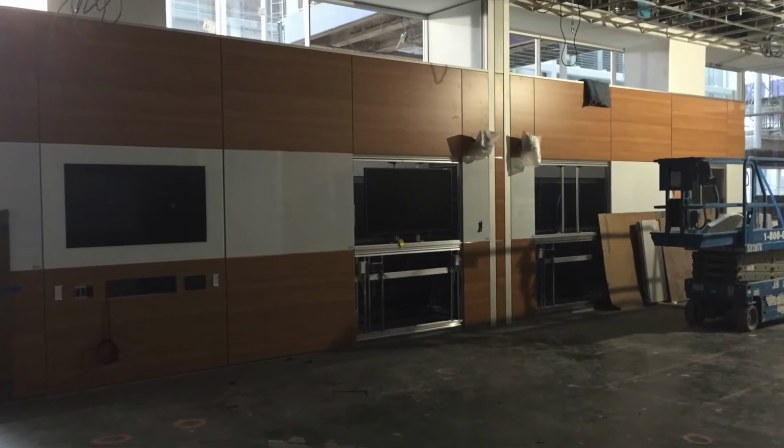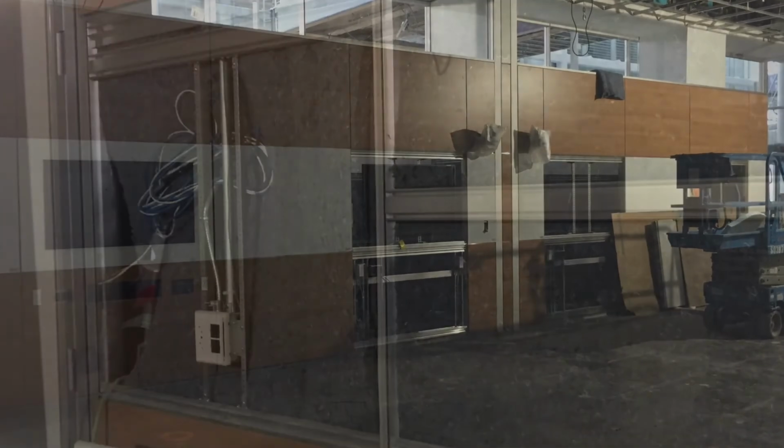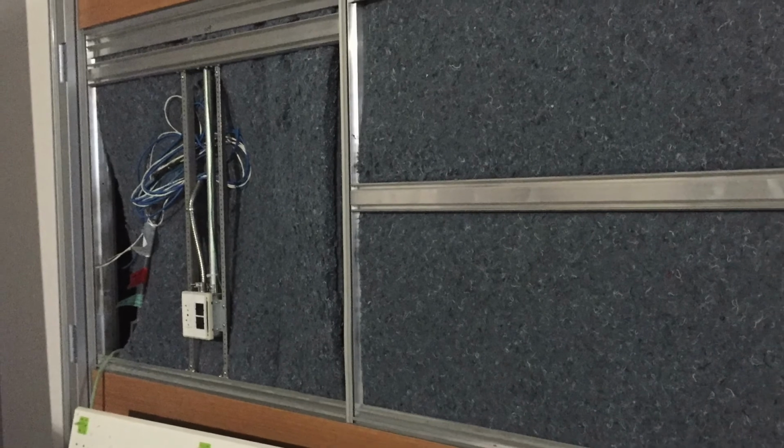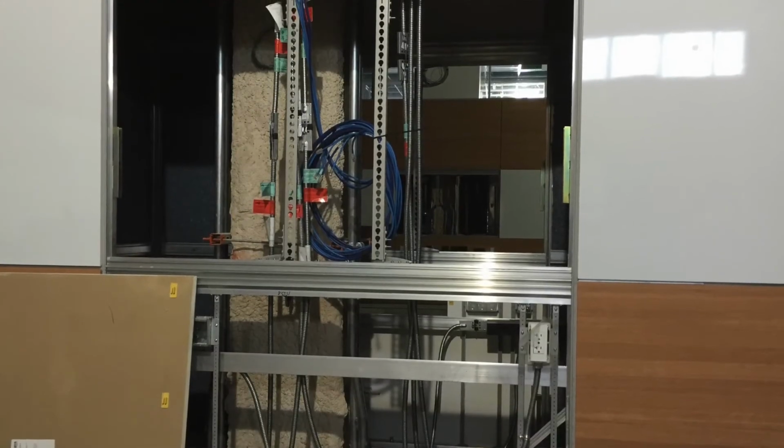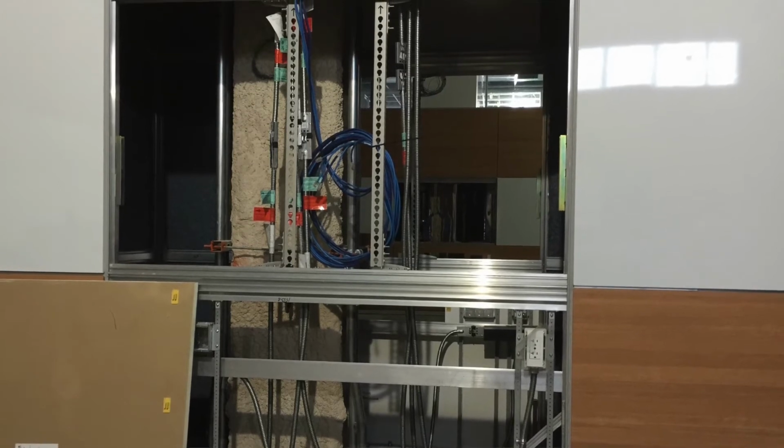From an install perspective, just from working with AV integrators, they just love the idea, because that's the biggest part of the installation process: how do we make this look clean? How do we make this look seamless? And then from a service standpoint, how do you actually get access to the devices? And so with this concept, it just made absolute sense.